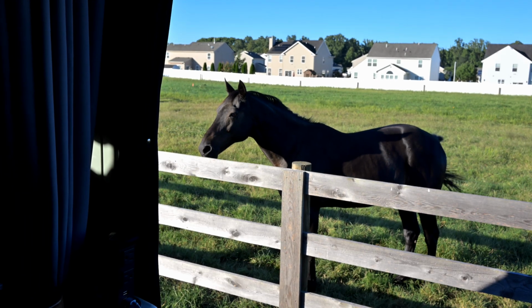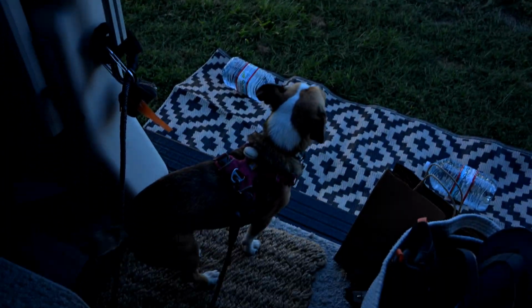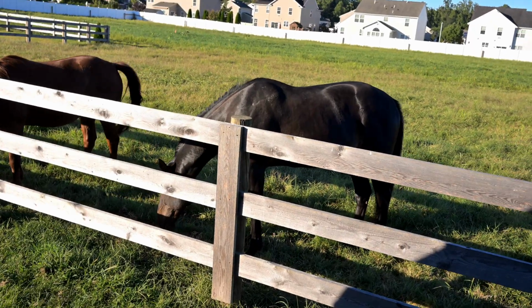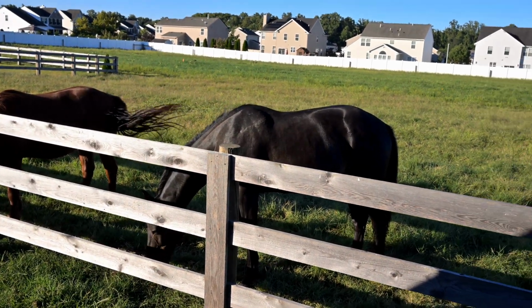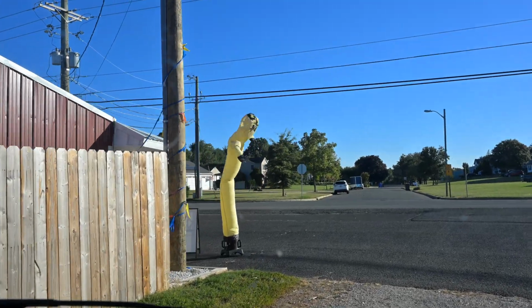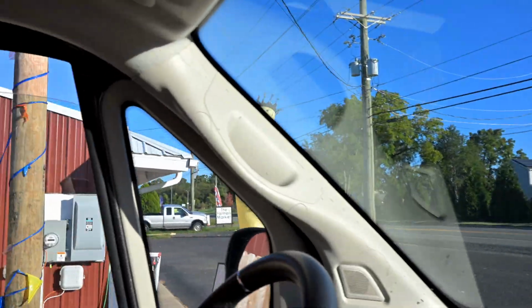Hey, hello, visitor. You have this whole field and you can't see us, Abby. You stay. You stay. She doesn't have a choice. I'm on her leash, but... Good girl. They're trying to eat their favorite grass. Yeah, their favorite grass is over by us. Well, bye to you too. Bye.